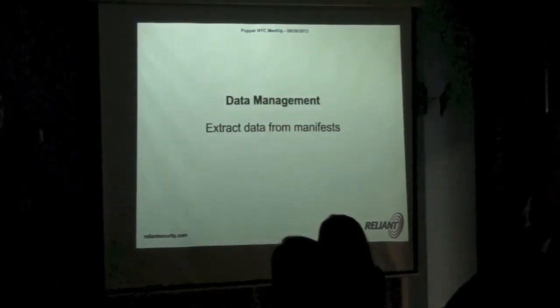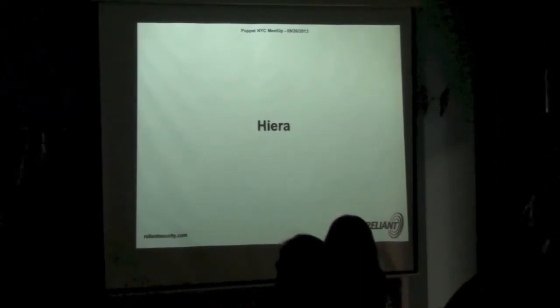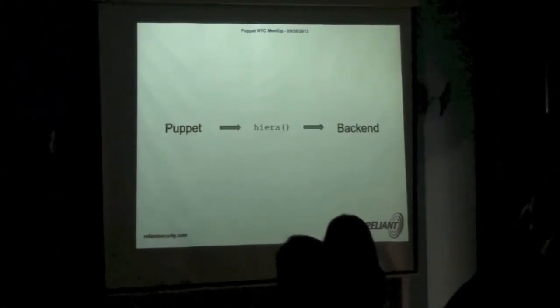So for the data management, we decided to extract the data from the code. And we use Hiera. Hiera is a function for Puppet that queries the data from a backend. So using that function, it queries the backend and then returns to Puppet the value, so Puppet can apply the resource to the model.